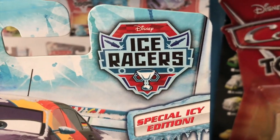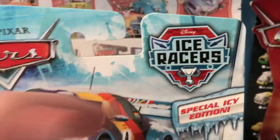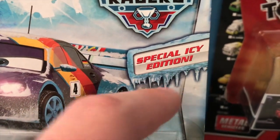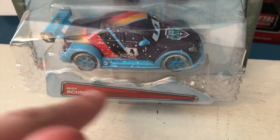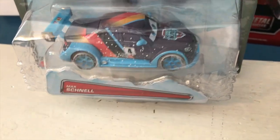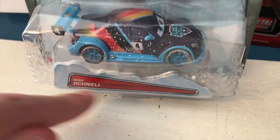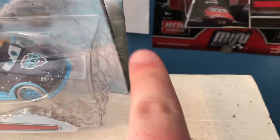We've got the Disney Ice Racers logo there. Look at that, so professional. It even has the Disney logo. So you got 2 Disney logos here. Special Icy Edition with some snow and ice dripping off of that there, frozen into icicles. Got Max Schnell there on a very small name tag with sort of a snowbank design, and then a little mini version of the regular name tag from the time printed on there. We have all of this ice rock detailing all over the side of the packaging.